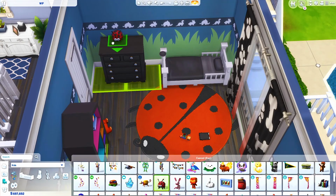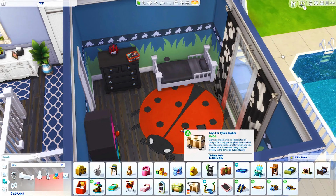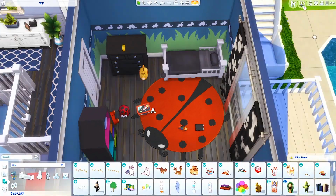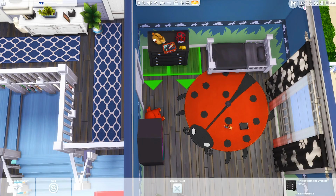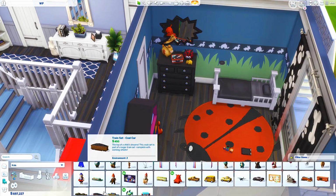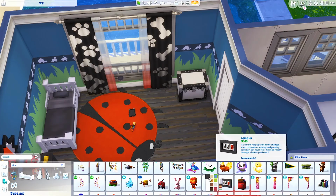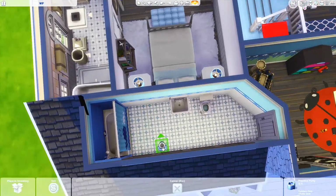Which is kind of standard for me. I feel like all the houses I've been building lately have been for like 6 or 8 sims. I'm going to challenge myself when this tiny living pack comes out in a couple of days. I'm going to really try. I've only done 1 tiny house on the channel. I think it was last summer or last spring. I don't know. You can go back and look at it if you want to. It actually is really, really cute. But I need to do more.